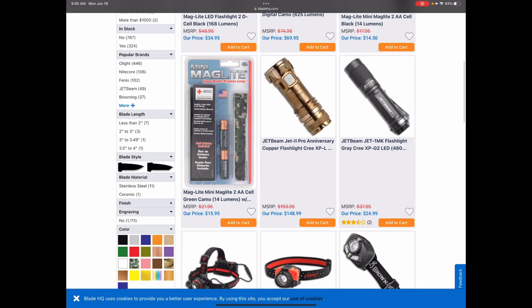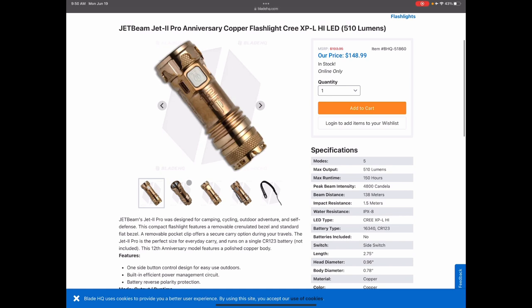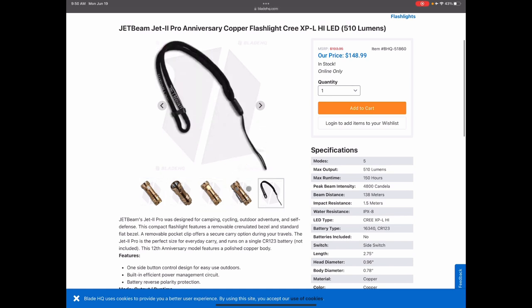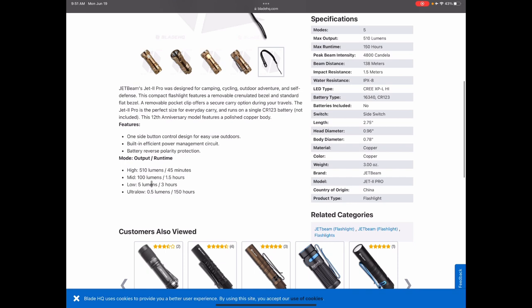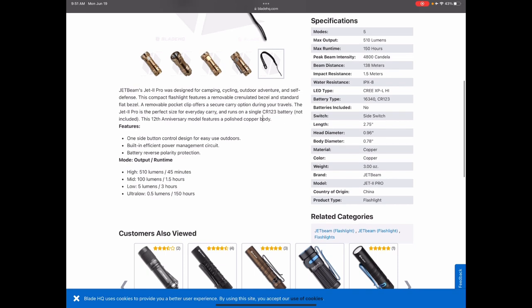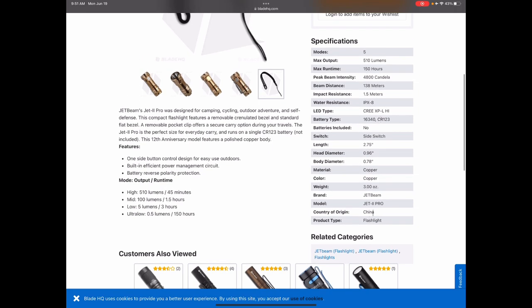This looks cool. Jet Beam Jet 2 Pro. What even is this? 12 years? Jet beam, designed for camping, cycling, one button, 500 lumens. And it runs on what? CR123? Not included. China. I wasn't just saying China, I was reading from the bottom up.